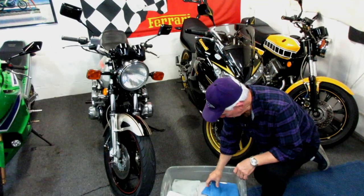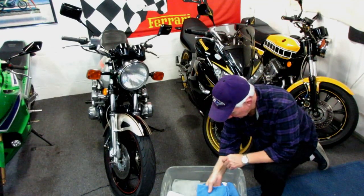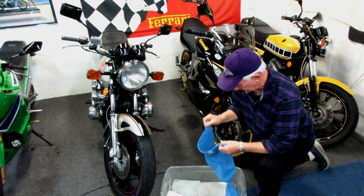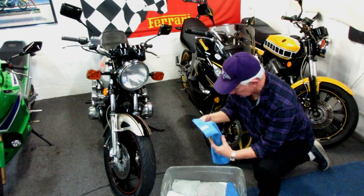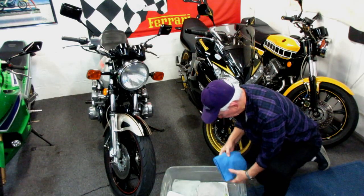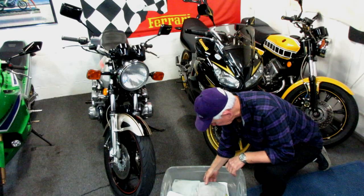Now, while the microfibers were in the wash, I thought I'd share some of this. These are the real nice ones that I got from Harbor Freight. They were 10 bucks for a pack, I don't know how many are in a pack of 10, probably $1 a piece. They're made by Grant's microfiber towels. Now, I try to maintain these and take care of them, and one of the reasons why is I don't like scratching my paint unnecessarily.